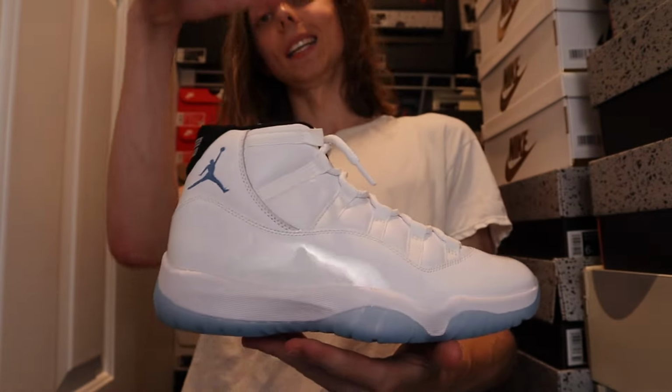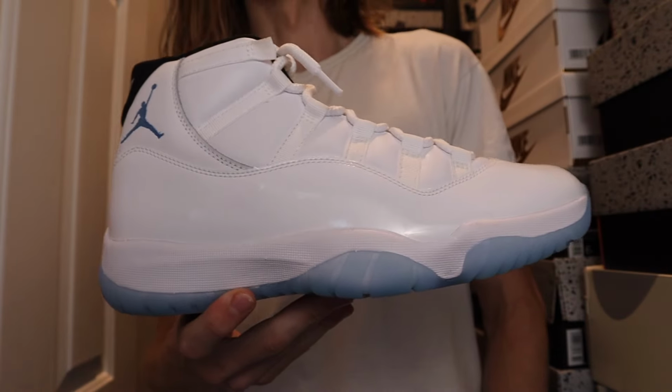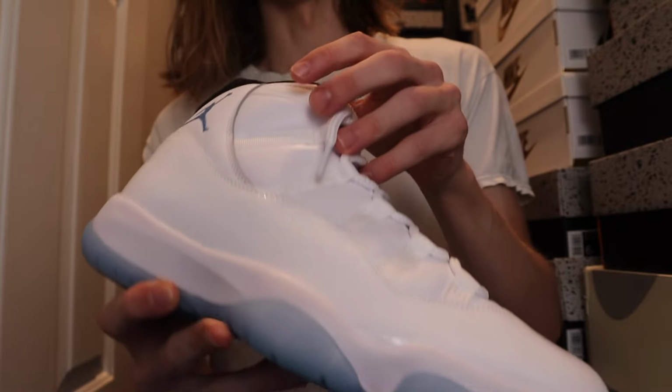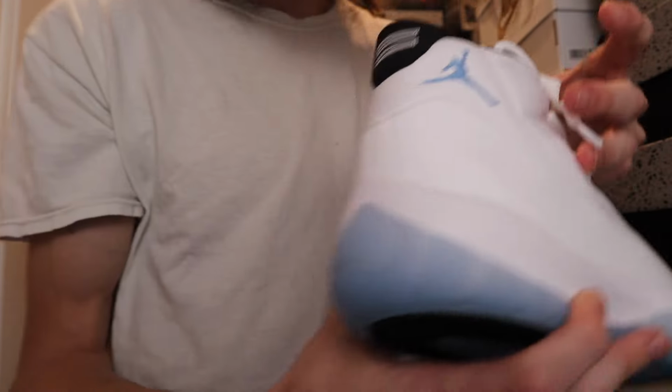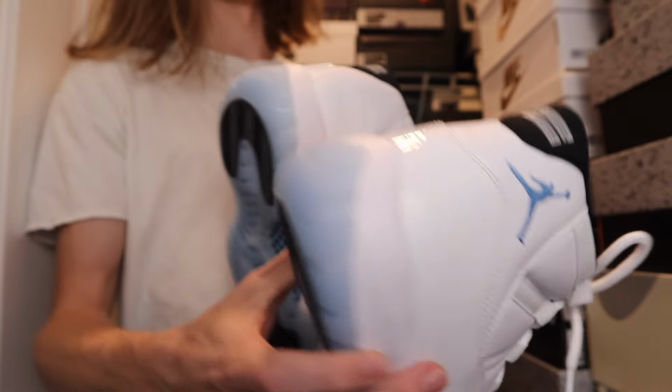So people are like, you know what? I need to get my 2024 ones. I need to get a new icy blue pair of the Legend Blue. So a lot of people, in my opinion, will be looking for the sneaker. And no extra laces at the moment when I'm looking right here. This is the 9.5, I believe. But yeah, no extra laces, just these white ones. There might be some, but at the moment I do not have them.